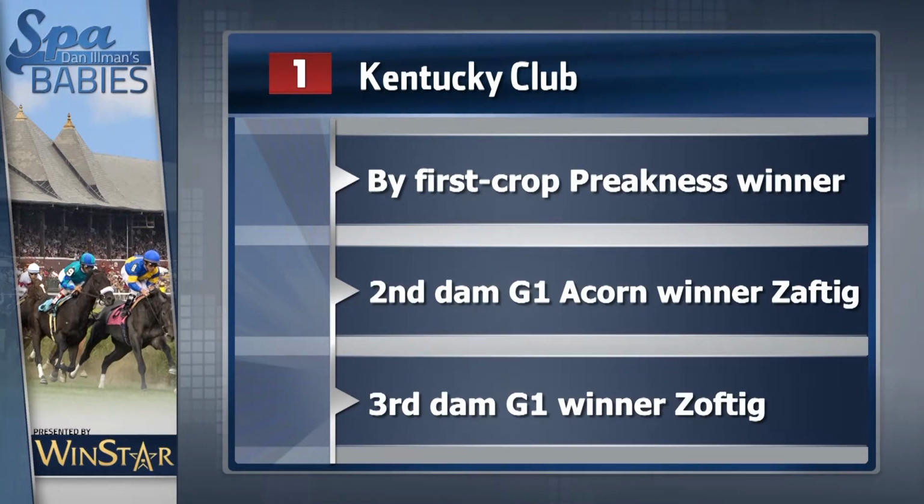He's only got 1 winner so far, but I kind of expected that. I didn't expect these to be the April or May 2-year-olds. And certainly this one from a really strong female family as well. As we see, the second dam won the Grade 1 Acorn Zoftig. The third dam, a Grade 1 stakes winner, I believe Zoftig, won the Celine Stakes.